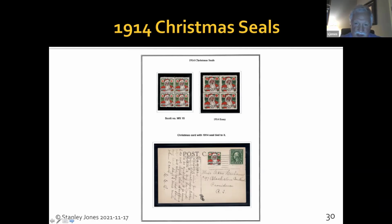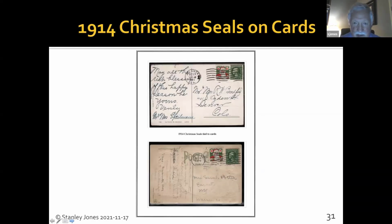I picked this one. It's very clean. Here are 2 more very clean tied. As I pointed out, tying the seal to it is the most important aspect of it. If the seal is off on some other side, then you can't justify that it is legitimate usage. And legitimate usage is what seal collectors value.